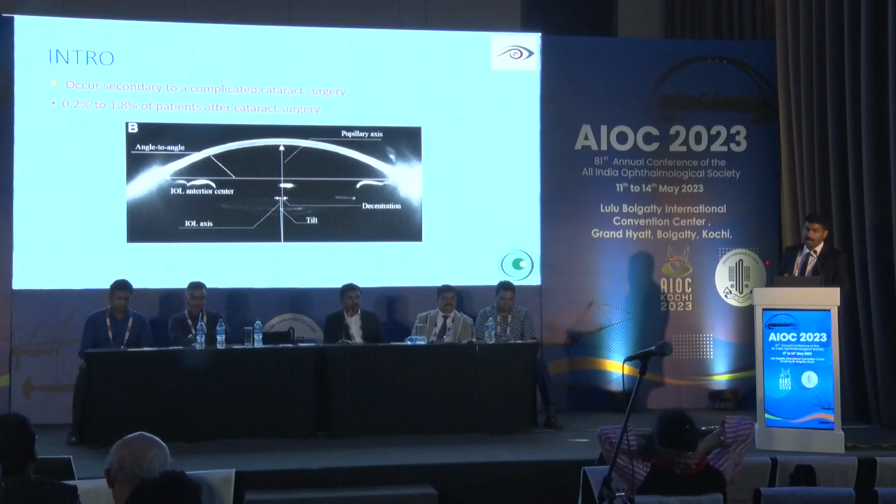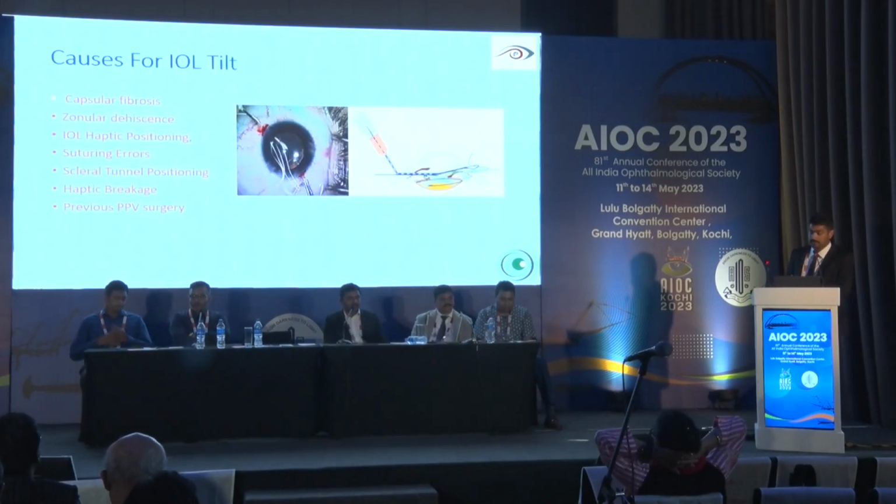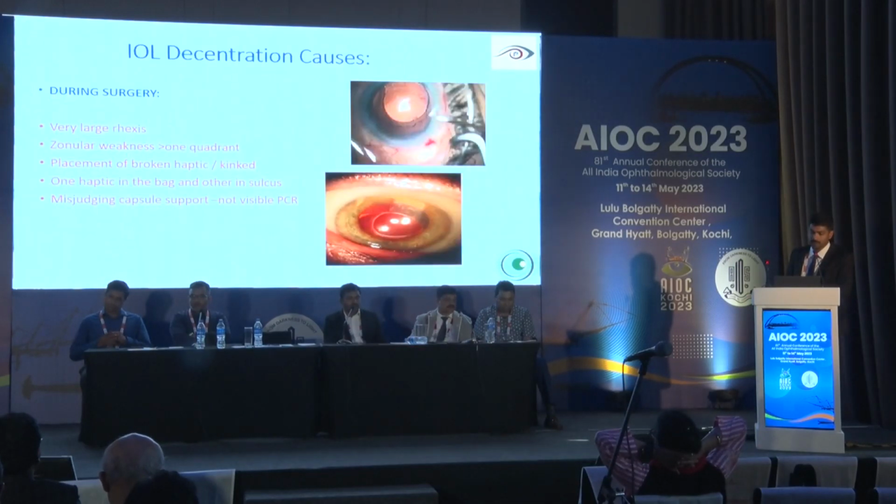Up to 0.2 to 1.8% of patients after cataract surgery can have IOL tilt. With the present advancement in instrumentation and techniques, I'm sure it's more towards 0.2% than 1.8%. But still, there are cases where we encounter decentrations and tilts.